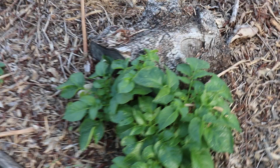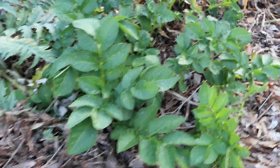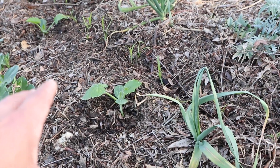And we'll come around this way, and we have some volunteer potatoes. When you grow potatoes, sometimes you don't dig them all out and they end up sprouting. These are strawberry plants, and the variety is Mine Schindler. And then we have more volunteer potatoes, and then here we have a couple of zucchinis.